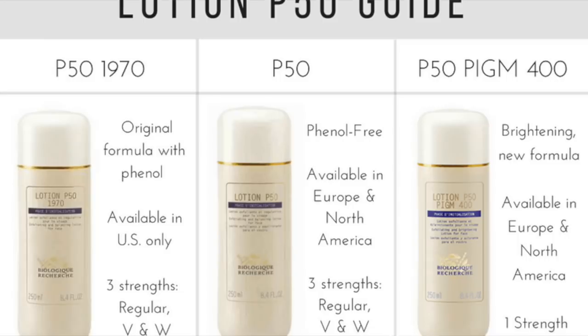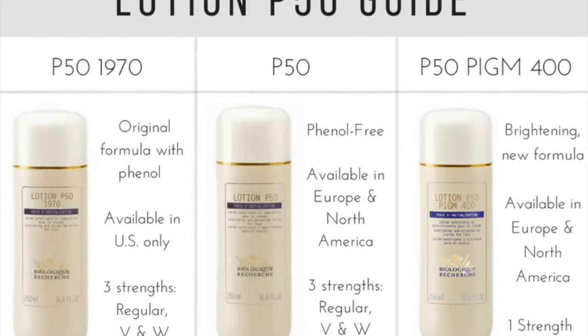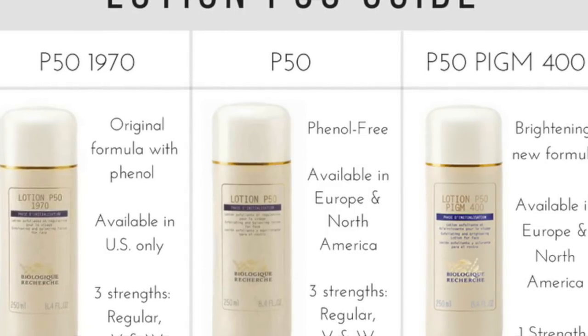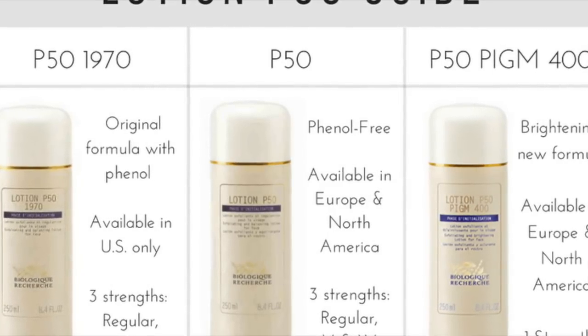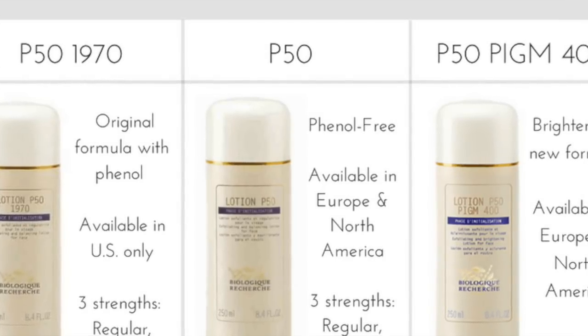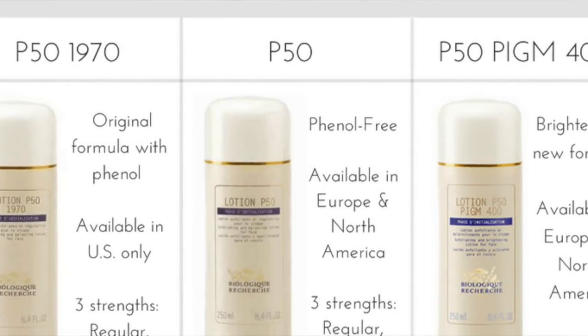This one has some vitamins in it, and I think it's just a nice medium strength exfoliant. I have tried the PIGM 400. That one wasn't my favorite. It is for hyperpigmentation, which is something that I try to work on. I prefer this one. I think it does a better job, but to each his own.